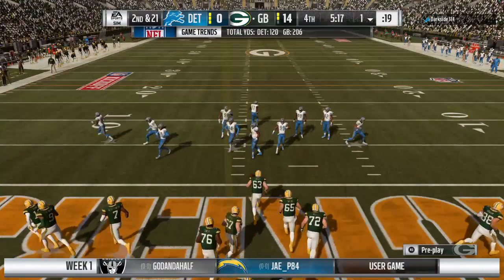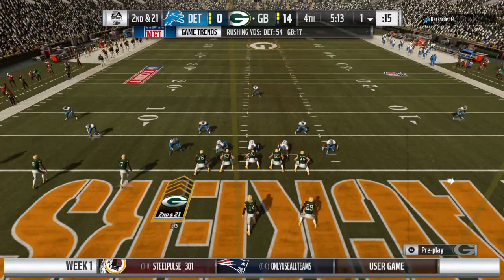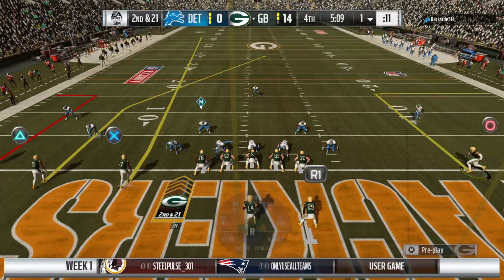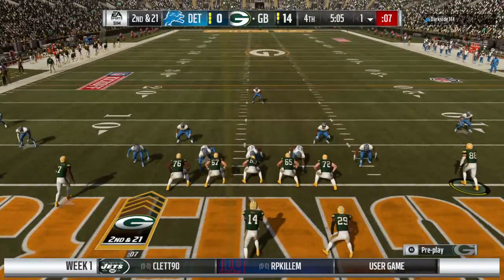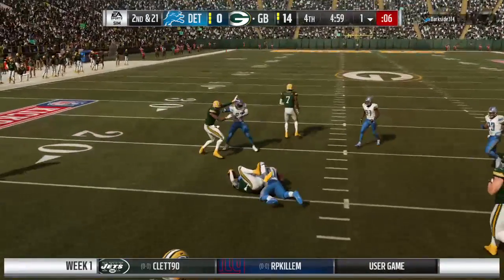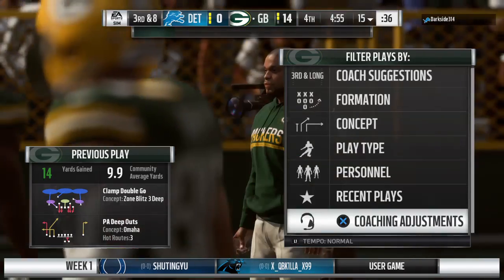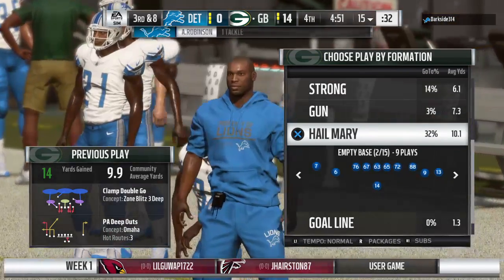Well, they're in some hot water now. After that sack, it's 2nd and 21. Back to throw now in his own end zone. Over the middle, that's caught by Adams. And he'll be brought down, it looks like, right at the 15. They get 14 back, but it leads now to a 3rd down.